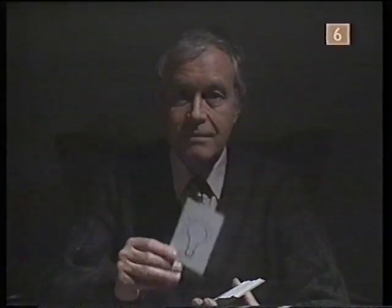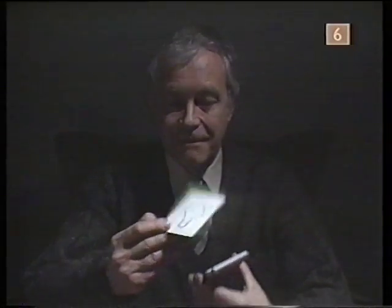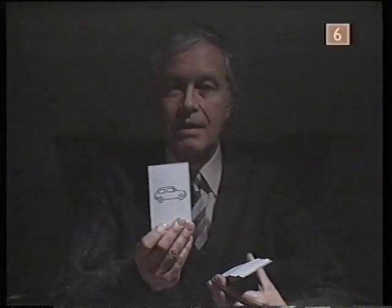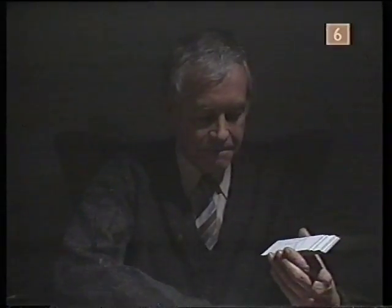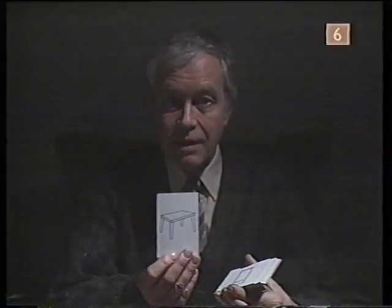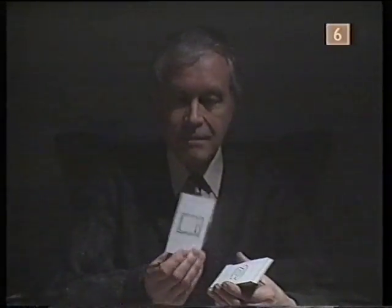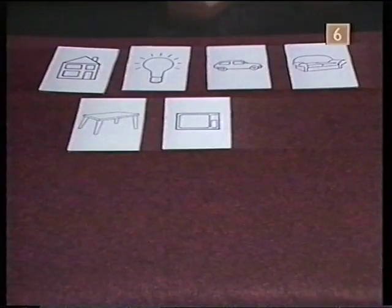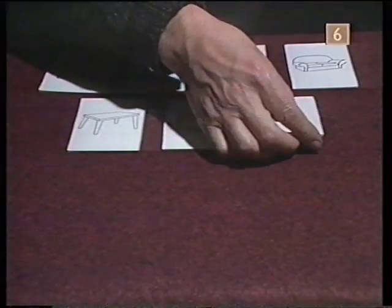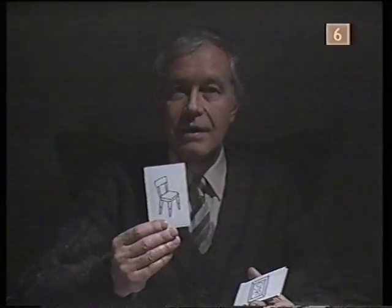A house. A light. A car. A sofa. A table. Television. A telephone. A chair. A picture.